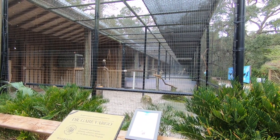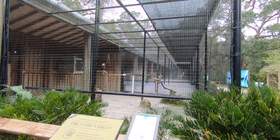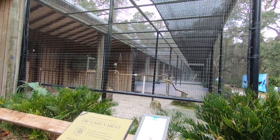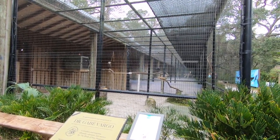So in here they have a lot of wild animals that were rehabbed. They can't be released back in the wild, and they use them for educational purposes. So that's pretty cool.